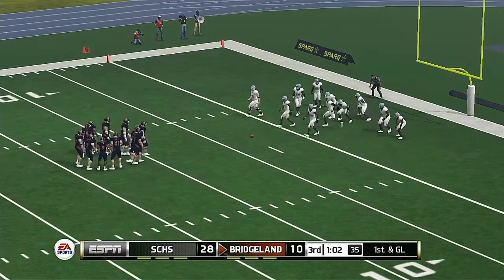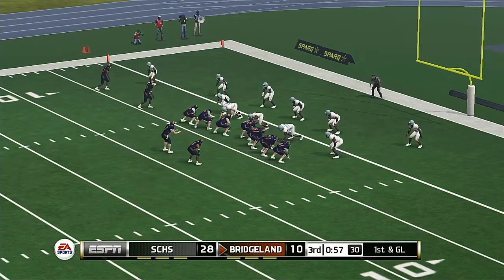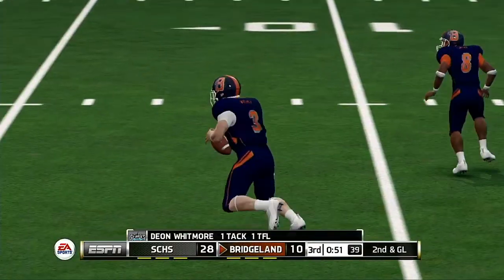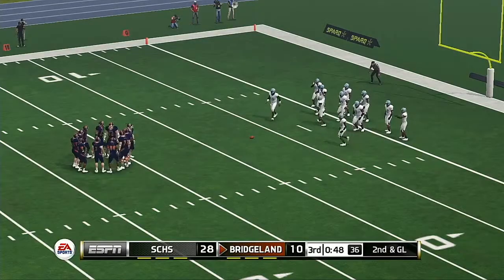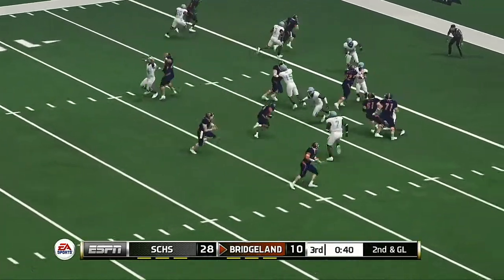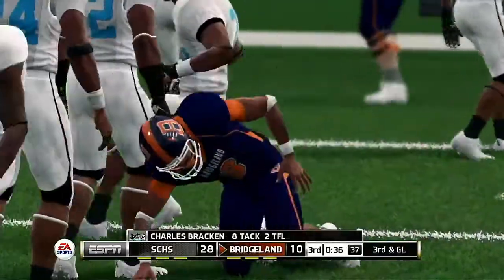And this is the 9th play of the current drive. He knew it was a run all the way. Got a good jump. Once he got there, he wasn't about to let him slip away either. From the 7-yard line, second down. And he gets a yard on the run. That's good for a gain of 1 yard. That makes it 3rd and goal.